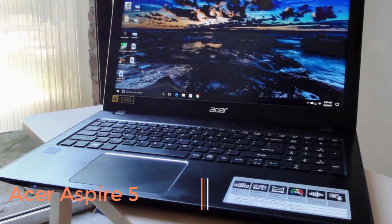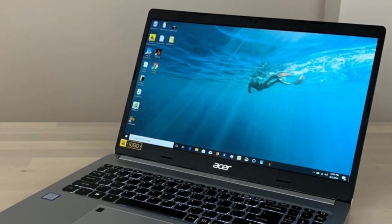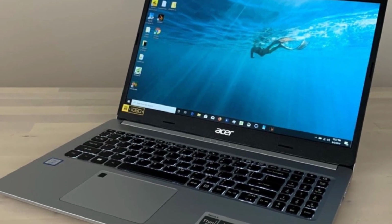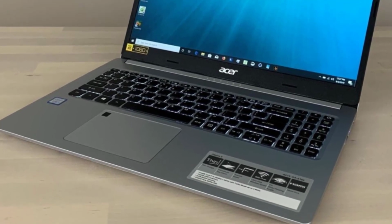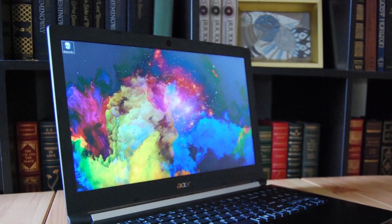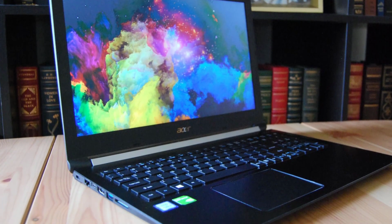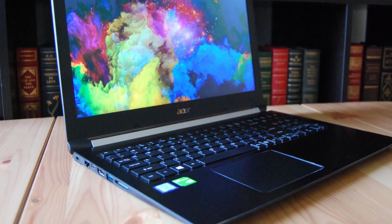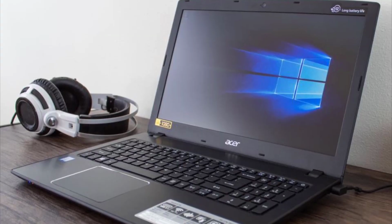Number 1. Acer Aspire 5. The Acer Aspire 5 earns its place at the top spot of the best laptops under $500 page due to its strong 8th-gen Core i3 performance, bright 1080p display, and long battery life, all for an affordable price. Although the Aspire 5 is much thinner than its sibling the Aspire E15, the Aspire 5 boasts enough room for a battery that lasts nearly 9 hours on a single charge.